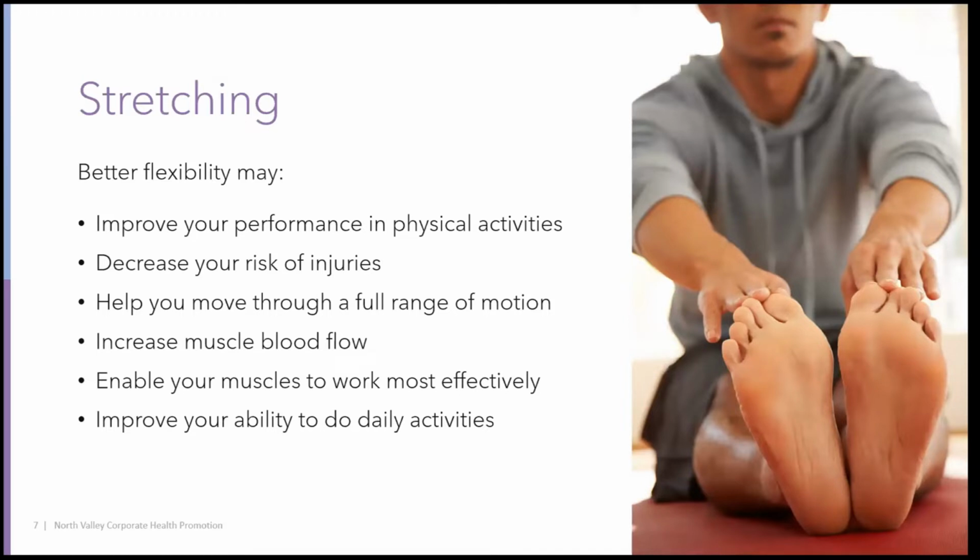So we will go over a quick stretching demonstration after we do the exercises standing and exercises behind a chair. But mobility and flexibility is so important. I didn't realize how important it was until after I became a yoga instructor.